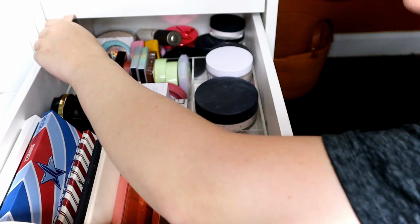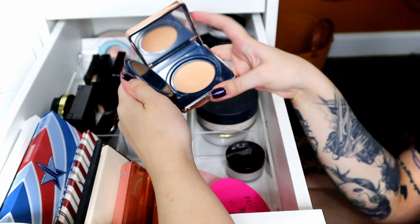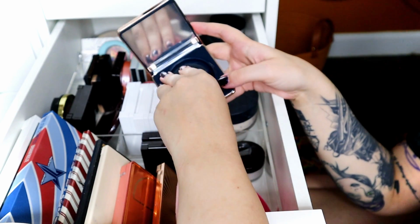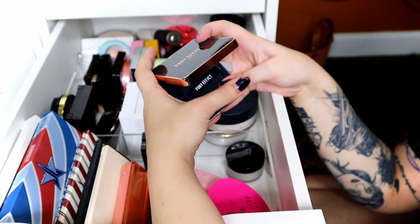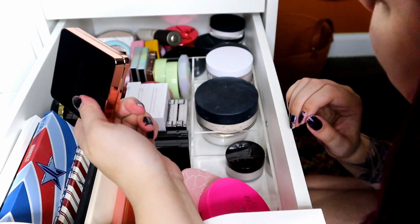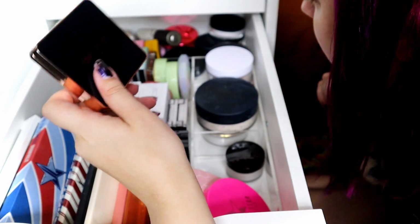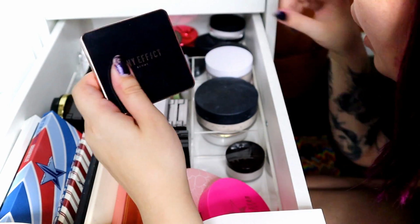Let's see. The Pony Effects Cushion Foundation, we used once for a video. I think I can give this to someone who would use it more than me, though. I'm gonna get rid of this because I have so many foundations already. And I also have, somewhere I have another extra cushion for this. So when I find that, I will declutter that as well.